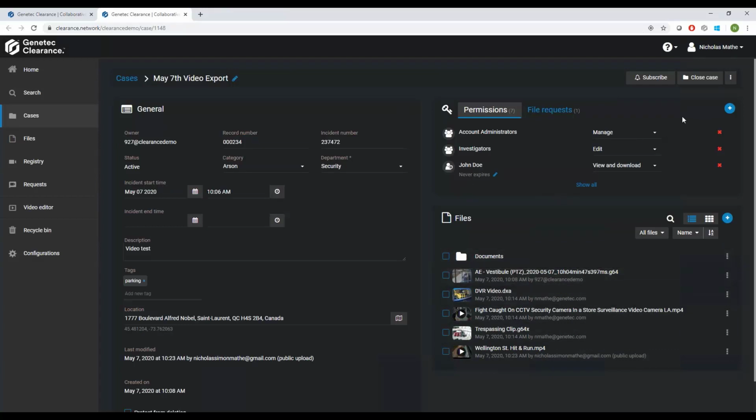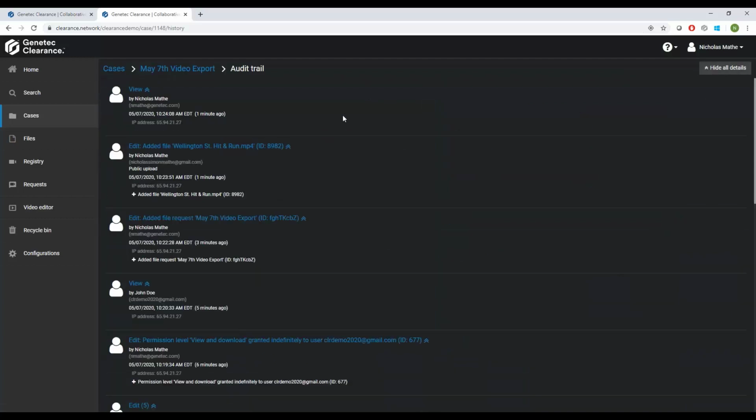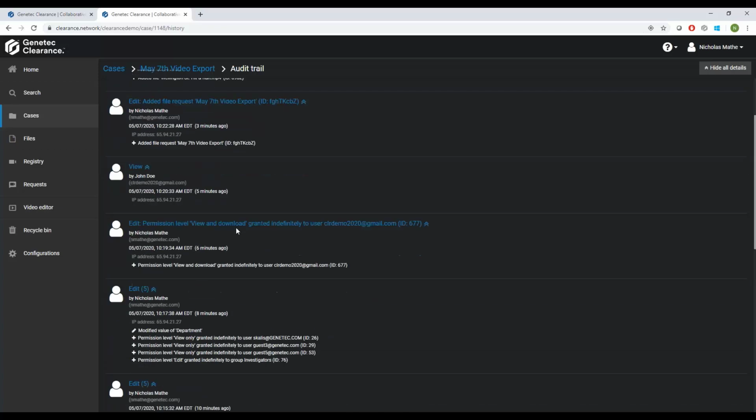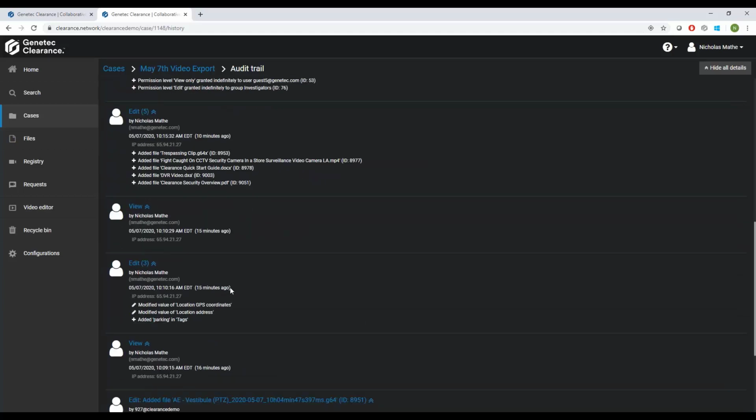So for everything that we've done so far in this case view, as a user with managed rights, we have the ability to access the audit trails. Here we can see from the point of creation everything that's ever happened on this case. So we can scroll down, look at all of the actions. We'll have the name of the user, the associated email address, the time, the IP address, and all of the sub-actions. This is hashed. It can never be edited.